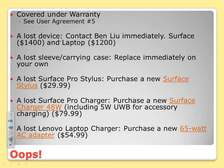What happens if they lose the device? Contact Mr. Liu immediately. Unfortunately, if they lose the device, the parents are in charge of replacing it completely, which can be costly. The Surface is $1,400 and the laptop $1,200. If they lose their sleeve or their carrying case, you just have to replace it.